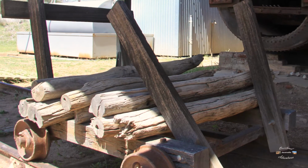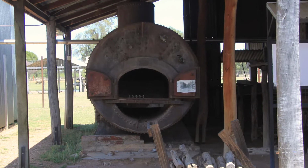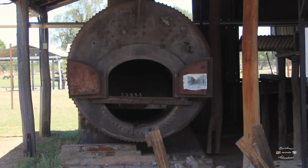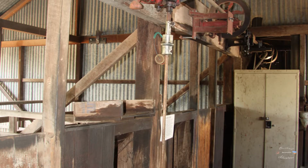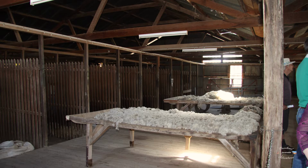Next it was on to the historic wool scourer. This is the last working steam-powered wool scourer left in Australia. It is a living museum and a direct physical link to Australia's pioneering era. It is totally authentic, unique and full of history with great educational and social benefits for the area.